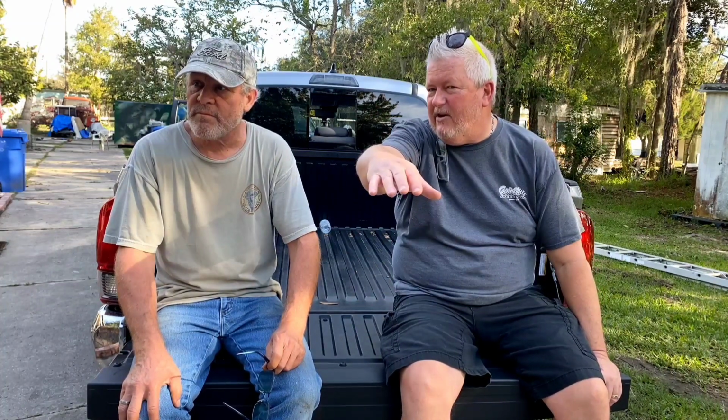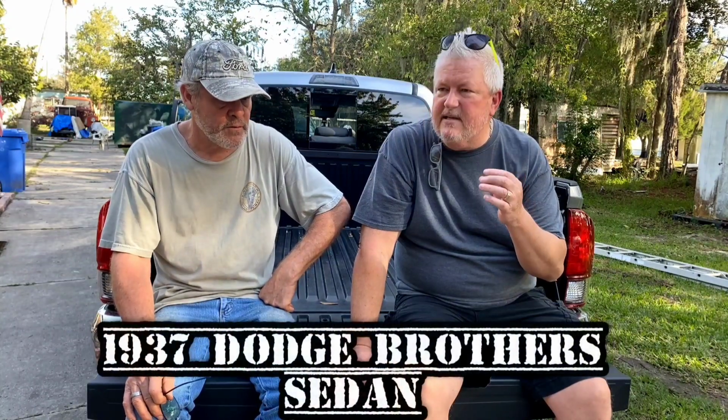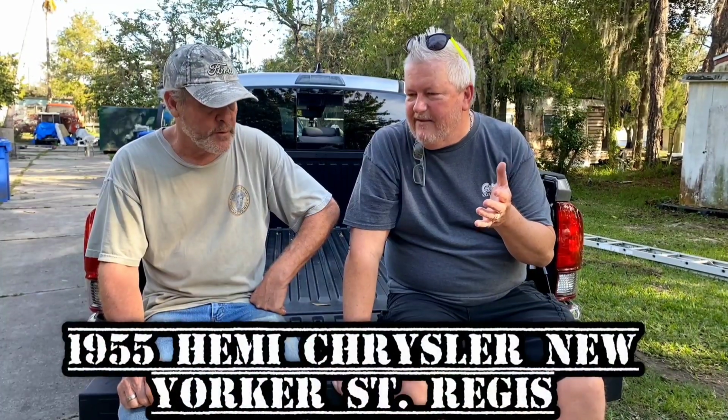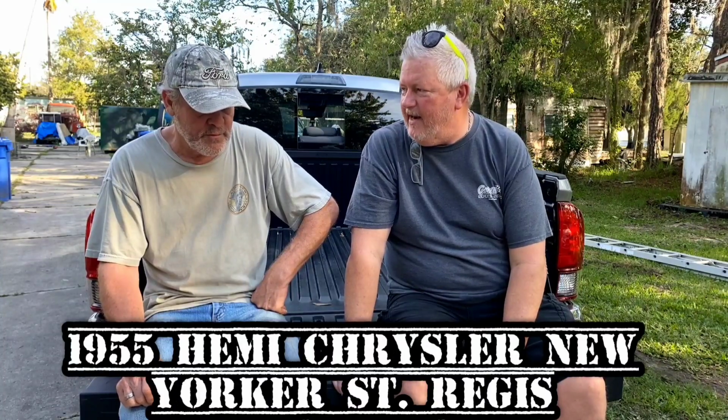Yes. That one has some rust down low, which is really unusual because all the other ones are very solid. So that's not really a good indicator of the quality of the others. The other ones are really solid. And we also found the Dodge Brothers '37 Dodge, and that was an inline six or eight? Six. Inline six flathead. And the Holy Grail, the '55 New Yorker St. Regis, which I had never even heard of until I read it on the side of the car. I've never even heard of that trim level.